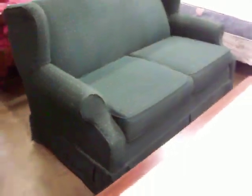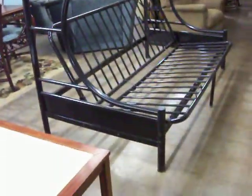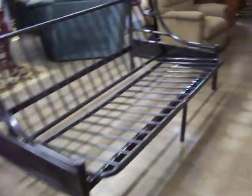This is a glider love seat right here. Got $75 on that. Have a nice black bunk bed set here. Futon on the bottom, twin on the top. I don't have mattresses for them right now, but just for the bunk bed frame itself, it's $125.